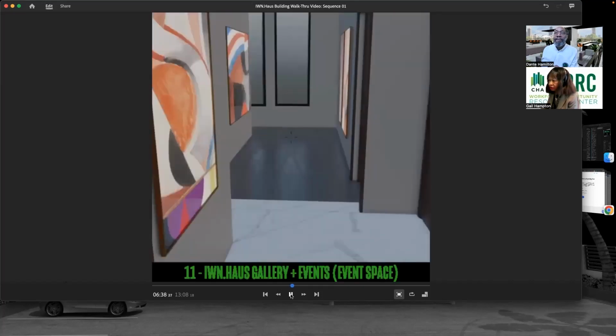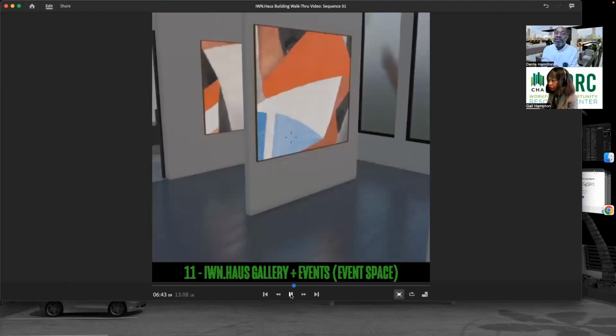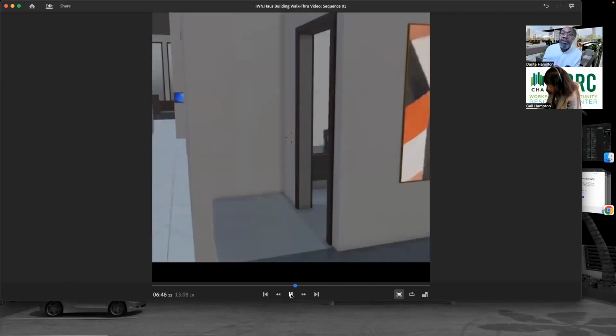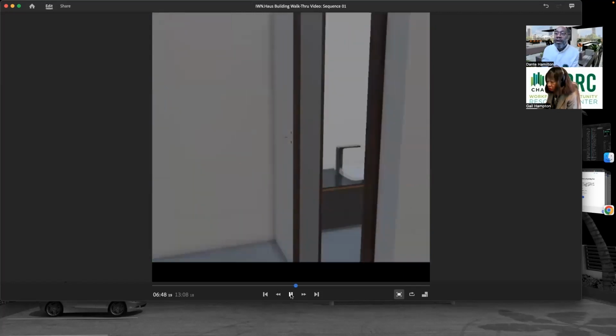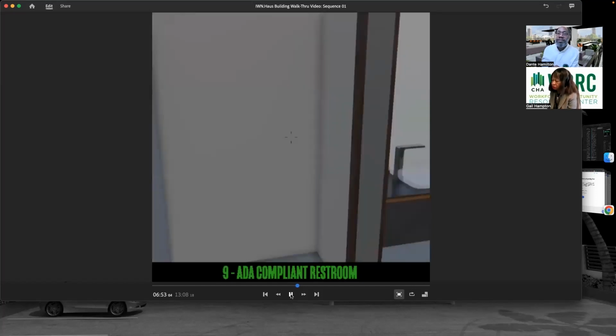Very nice. Thank you. It has been updated. This is an older version, but it has been slightly updated. And so this is an ADA compliant restroom for wheelchair access.